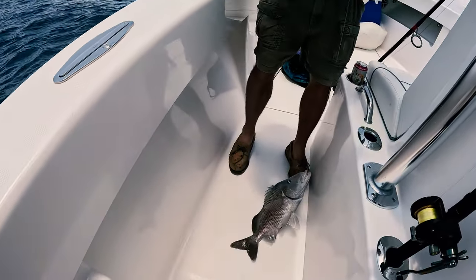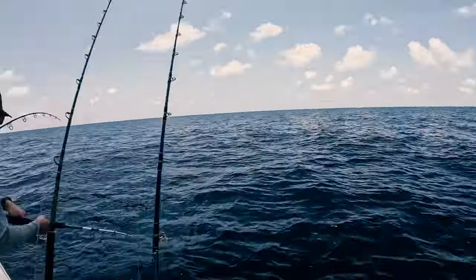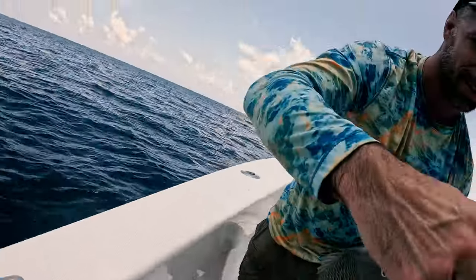Well, lift me up, good God. Wow. We need to look up state records. All right. Look. What the fuck was that? Flat line's hooked up. That is the biggest grunt I've ever seen. Same.